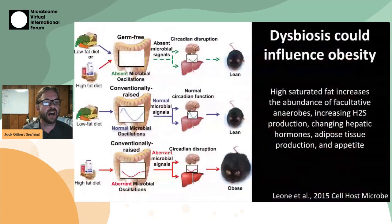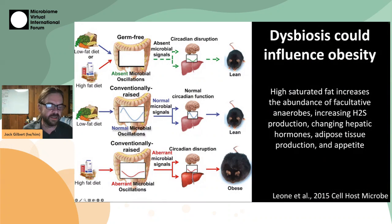Now, if we have animals with bacteria in them and we feed them a healthy, high fiber, high polyphenol diet, we'll see normal microbial oscillations, so changes throughout the day that are repeatable day to day in the microbial community metabolism. And these normal microbial signals allow for normal circadian function in the body, and the animal maintains a lean phenotype. But if we give them a high saturated fat, high sugar diet, we start to see aberrant microbial signatures, an increase in those facultative anaerobic organisms, especially during the early morning.